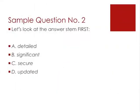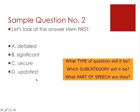Now let's look at question number 2. This time we're going to look at the answer stem first. So here are my choices. Now once again, you notice these choices. Let's start thinking about what type of question it will be. What about the subcategory that it'll belong to? And then just to think for a moment about the part of speech.